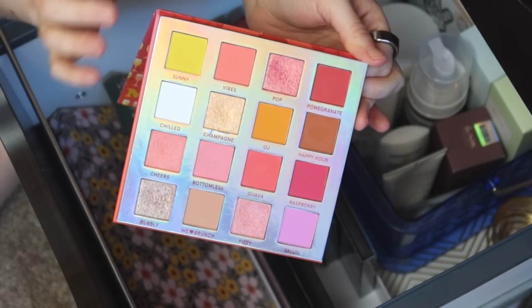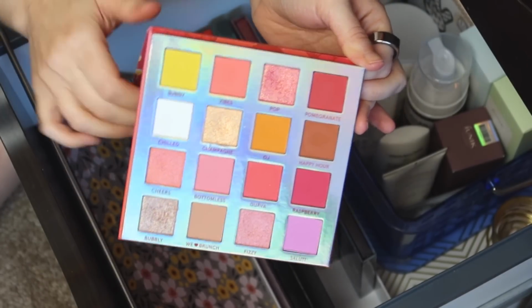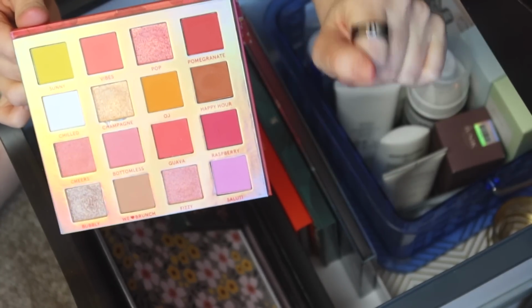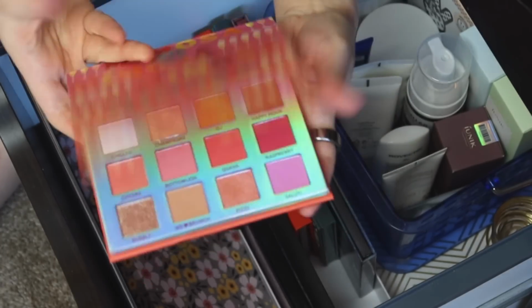Like you can do something super neutral, super bright, like bright reddish pink, yellow, orange. So yeah, lots of different directions you can go here. There's even like a cool toned, almost Barbie pink. Ooh, that reminds me, I'm really excited for the new Barbie movie. This would be a fun palette to wear to that if you're going to see that.